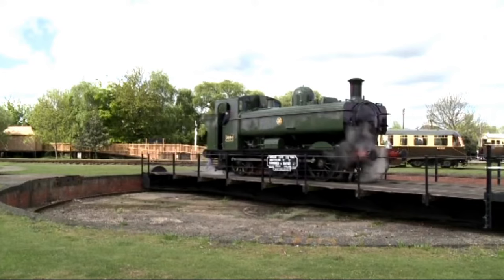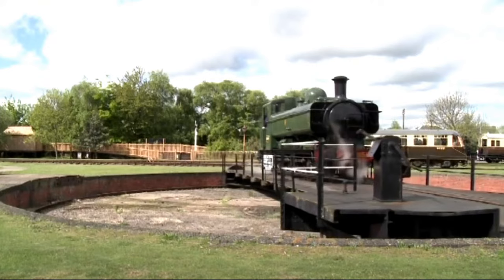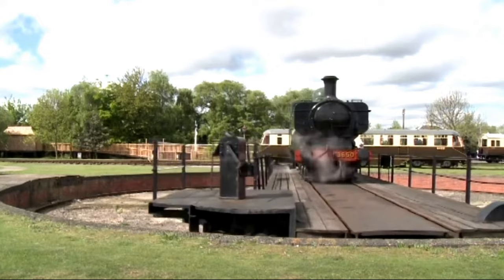The first shed allocation for 3650 was in January 1940 at Tyseley Depot in the Midlands. Over the course of the next 21 years, the locomotive was allocated to a further six depots around Bristol and South Wales, before being condemned on the 24th of September 1963.